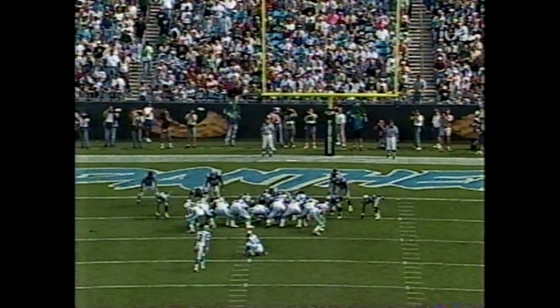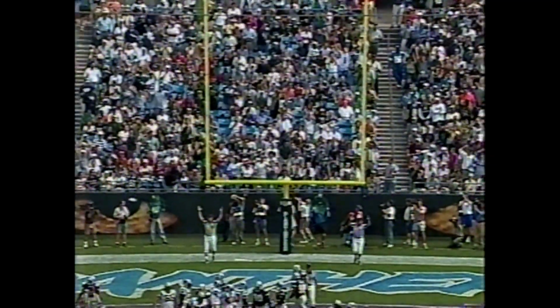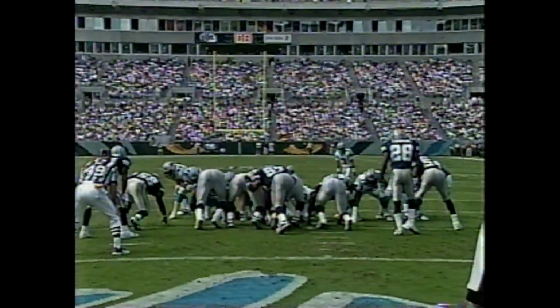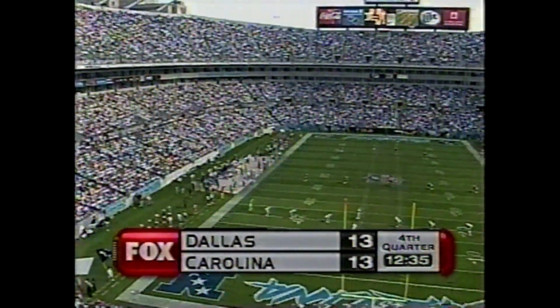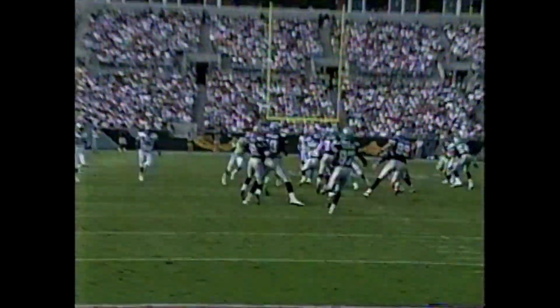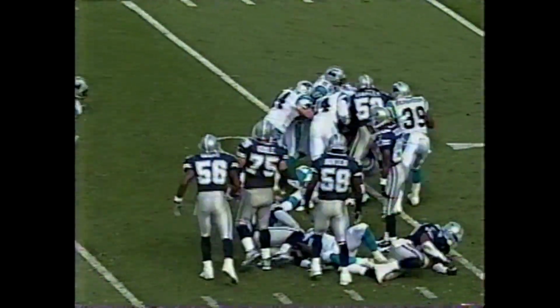A 23-yard attempt for Richie Cunningham. And Cunningham's kick straight through. So the Panthers have tied it. Early 4th quarter. We are tied at 13. Beautiful afternoon in Charlotte. Sold out crowd at Ericsson Stadium. Cowboys and the Panthers tied at 13. Short kickoff by Cunningham. Taken at the 20-yard line by O.J. Santiago, the tight end, the former Atlanta Falcon. One of the up men for the Cowboys. A 23-yard return after the short kick.